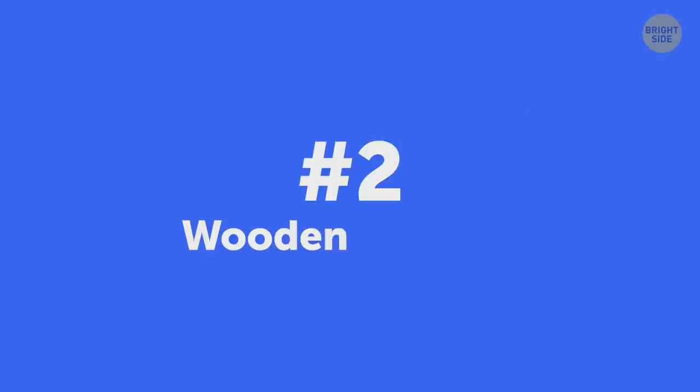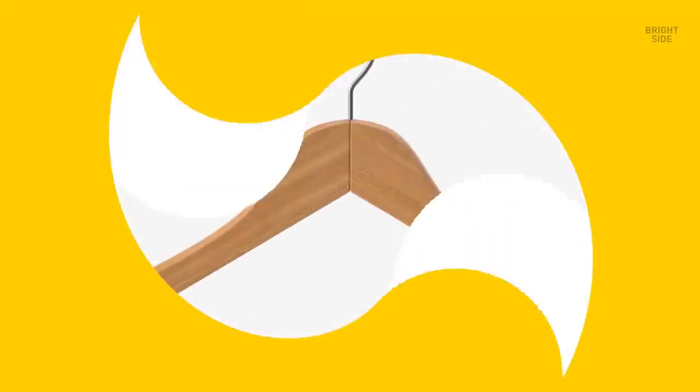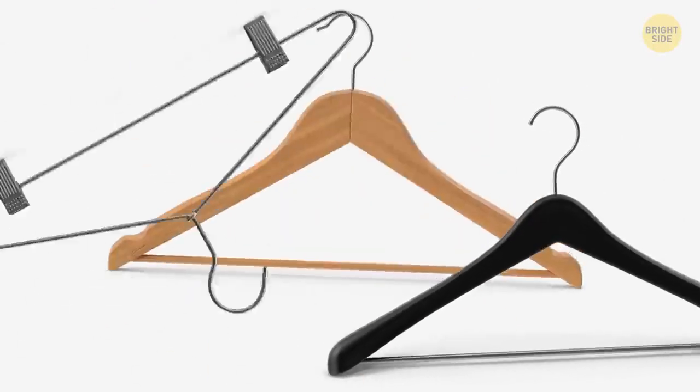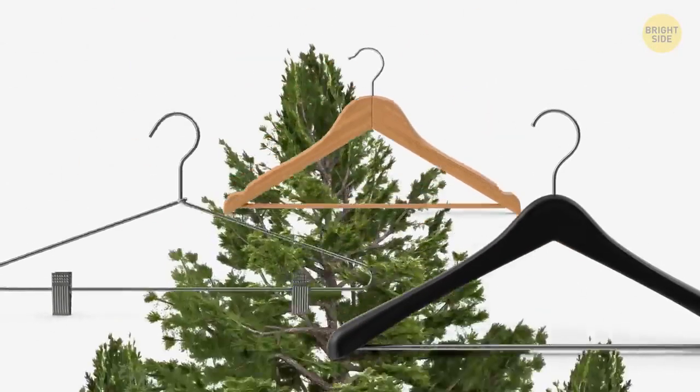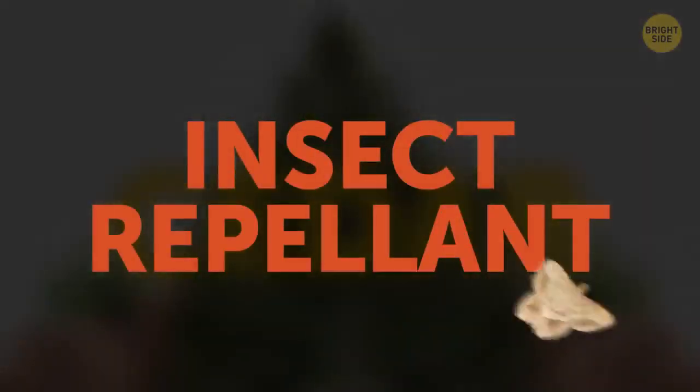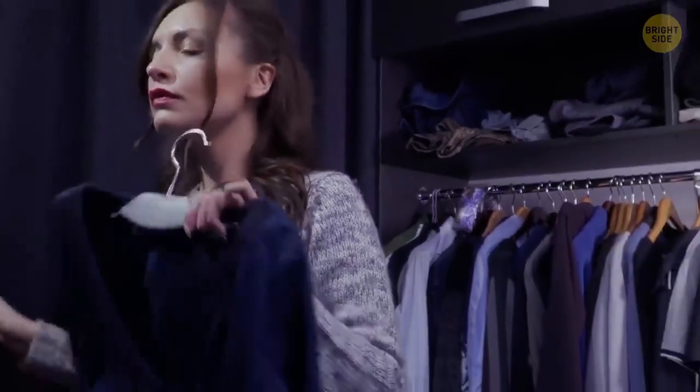2. Wooden hangers. They might look more stylish and sturdy than metal or plastic ones, but it's not all about looks. The very first wooden hangers were made from cedar, which is an effective natural insect repellent. The smell scared off moths and saved clothes.